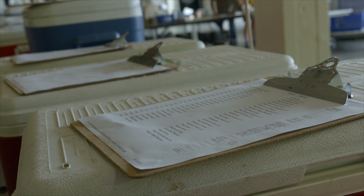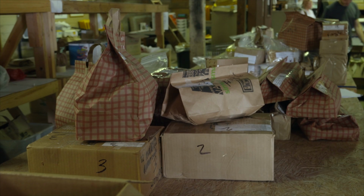And you've got a lot of paperwork. It's a well-oiled machine that we have seen. Organized chaos at its best.